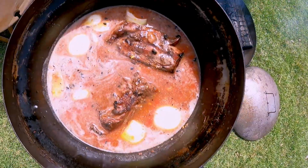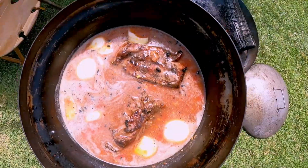So this is it, just about to go over the camp oven. I might lower it a little bit, see how I feel.